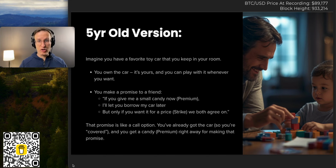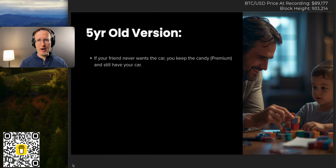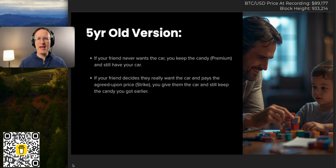Or the asset, so you're covered. You get a candy, or a premium, right away for making that promise. If your friend never wants the car, you keep the candy or the premium and you still have the car. So you're collecting a premium, and you get to hold on to that. If your friend decides they really want the car and pays the agreed-upon strike price in the future, you give them the car and you still keep the candy or the premium that you got earlier.